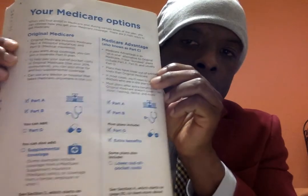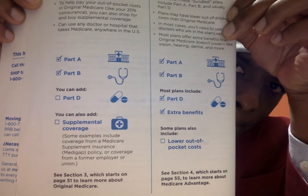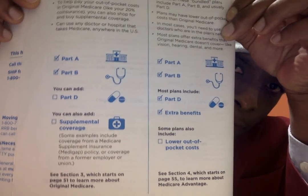Usually, insurance agents remember Part D for drugs. To help pay your out-of-pocket costs in original Medicare, like your 20% coinsurance, you can also shop for and buy supplemental coverage. You can use any doctor or hospital that takes Medicare anywhere in the United States. Here's a little picture as well. That's all in the book, Medicare and You.